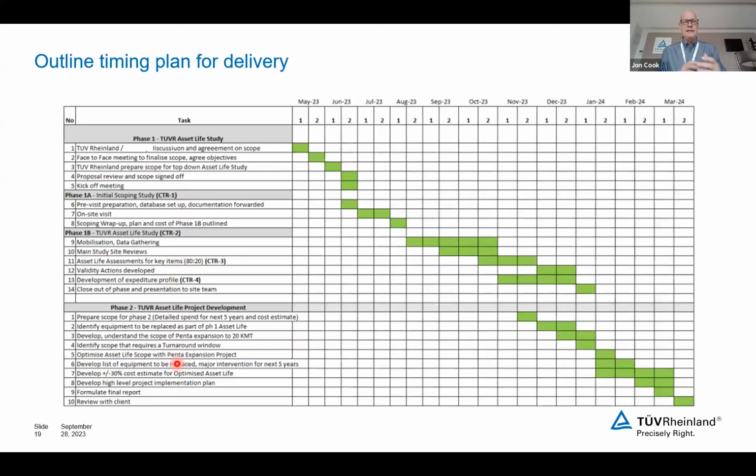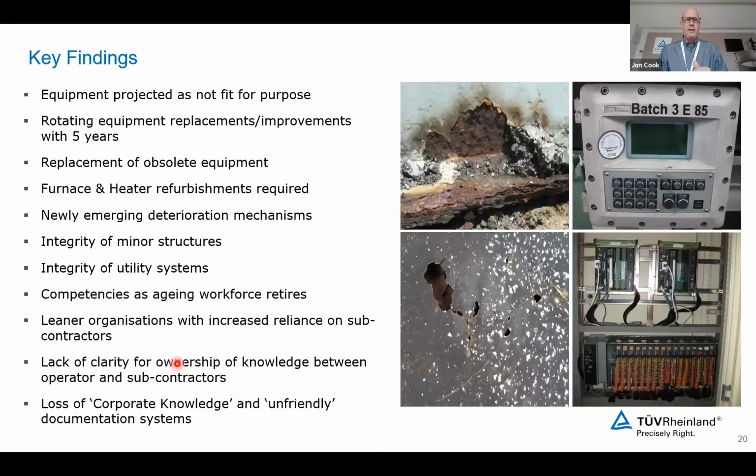development phase. So typically we will have a team of multifunctional SMEs within each of the disciplines. So there'll be a rotating guy or lady, there will be a furnace and boiler SME and so on and so forth throughout all of the disciplines. So a multidisciplined team will come along to the site. And this is an example of some of the key findings with some snapshots from the site.